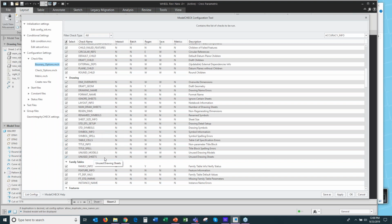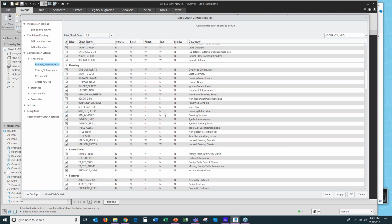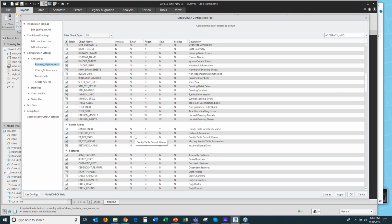unused sheets? Do I have extra sheets in my drawing? I initially went in and had 5 sheets. I deleted all the views off of 1 sheet, and there's basically nothing there. Is it an unused sheet? Same thing, family tables. Do we have family table information? And that's just simply reporting that yes, it's a family table.